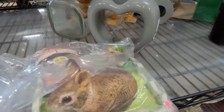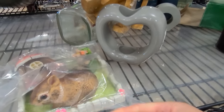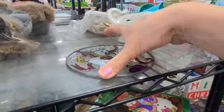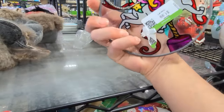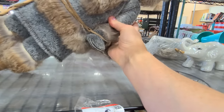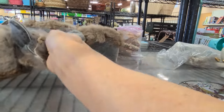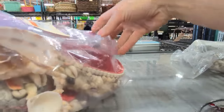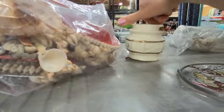Some fairy garden bits there with a bunny figurine. What else have we got? An inexpensive carousel horse, sun catcher there. Another doll. Just checking way at the back. There's a baggie with more seashells and seashell trinket boxes.